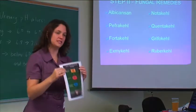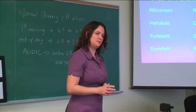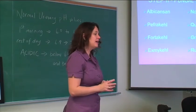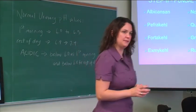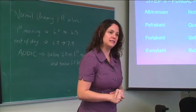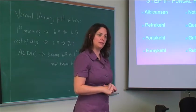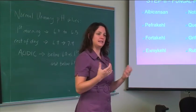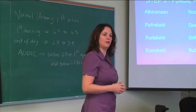Our step 1 is first to address the milieu. This is where we're addressing the pH imbalances in a variety of ways. Test the pH, see where the patient's at. If they're acidic, then one of your most important things is to start to address that. Then, in addition, you can start working with the organic acids, lactic acid and citric acid, to help increase cellular metabolism and essentially start supporting the Mucor racemosus, Aspergillus niger, and get the body up and running again.